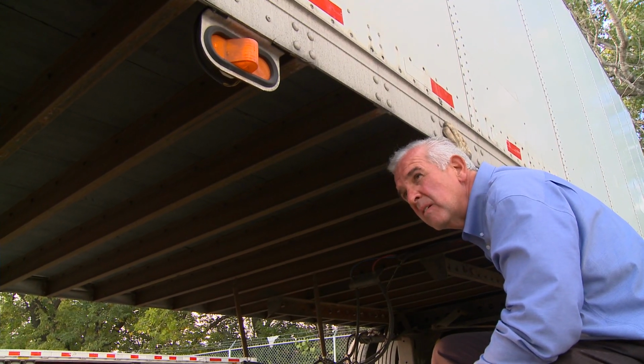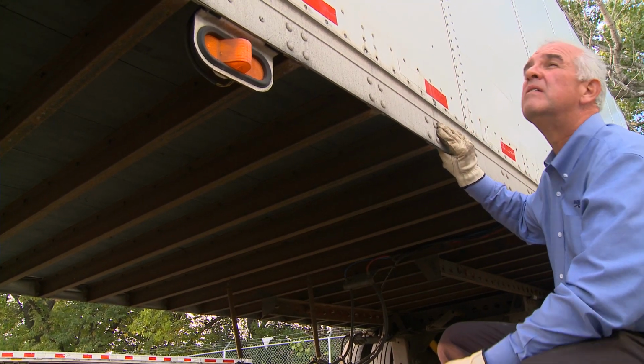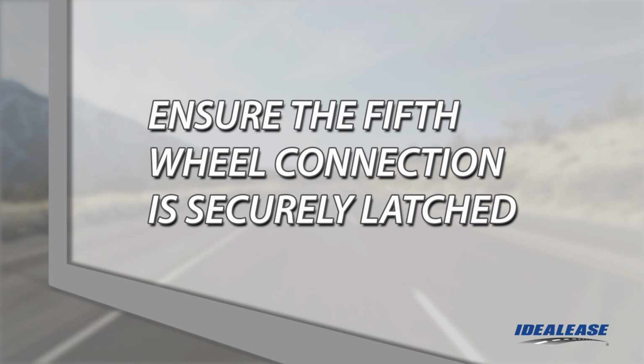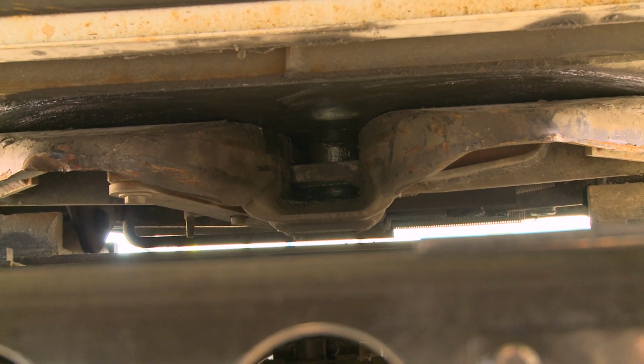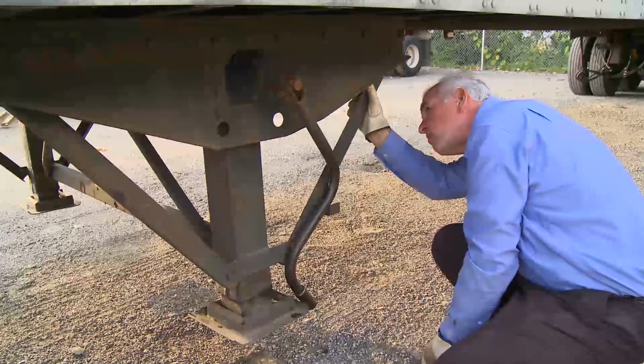As we move toward the front of the trailer, continue to look for damage to the side of the trailer. At this point, your inspection continues with the fifth wheel connection. Look from behind the drive axle tires of the tractor to make sure the fifth wheel jaws are closed around the trailer pin. While under the trailer, make sure the landing gear is secure and is fully retracted.